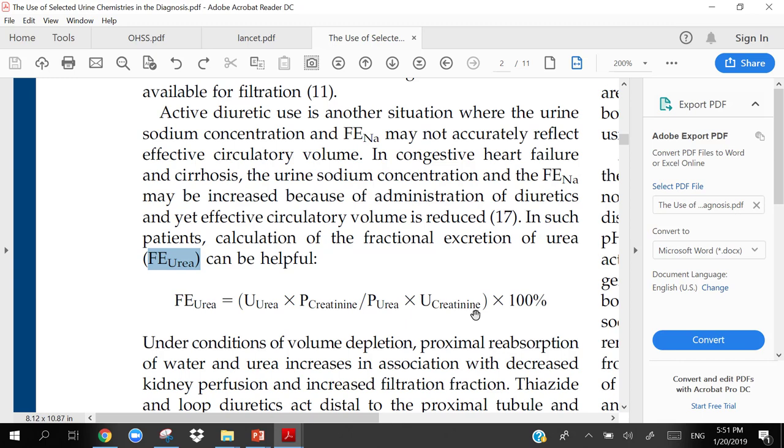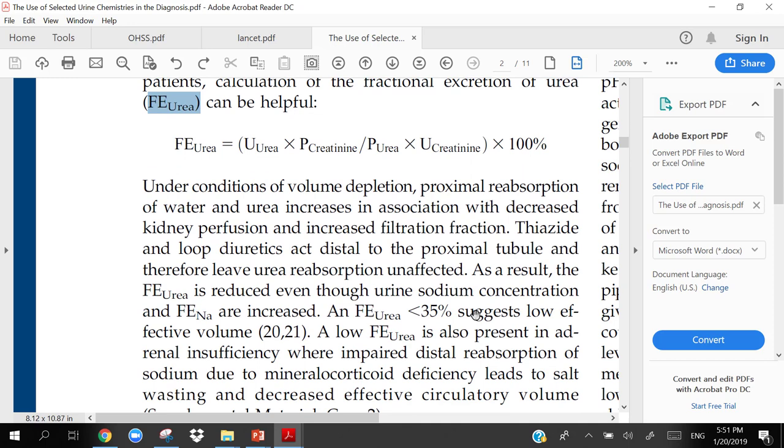So if the patient is on diuretics and you want to discriminate prerenal from volume unresponsive, here I think fraction excretion of urea will be helpful. If you find low fraction excretion of urea, this means increased absorption of urea, it refers to pre-renal situation. So this is the value of fraction excretion of urea. Although it is not perfectly proven, this is the practical point.